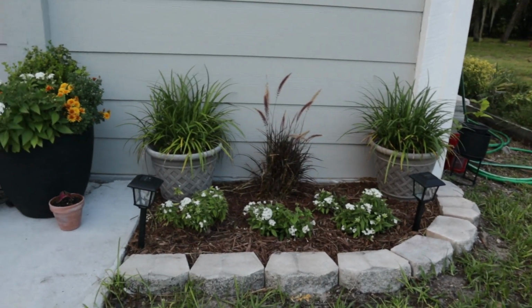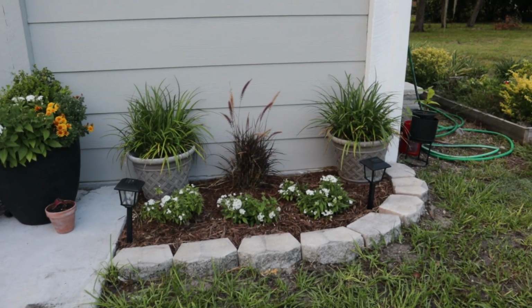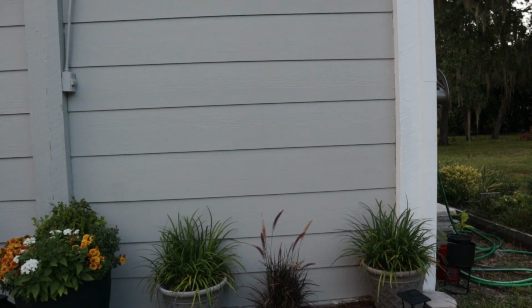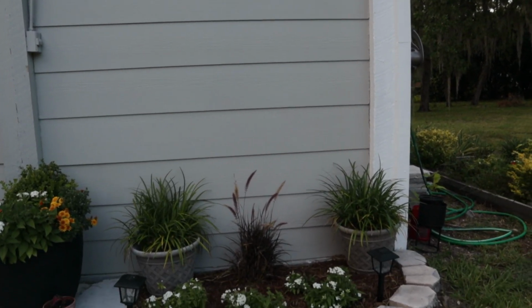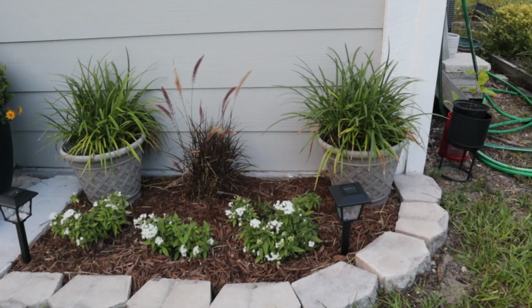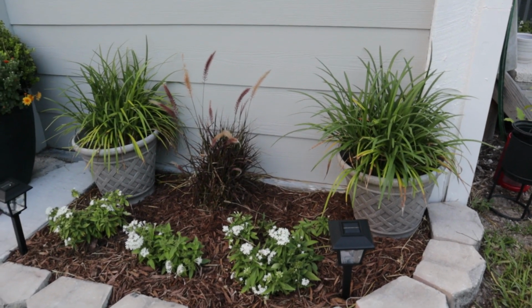If you guys saw my outdoor projects video, I'll link it below if you haven't, but you'll realize that we used to have a door here. We covered that over and finally got the siding put back up. And once that was done, I wanted to have just a small garden here. I have a similar issue with the foundation, the concrete underneath, so that's why I have these two pots here.